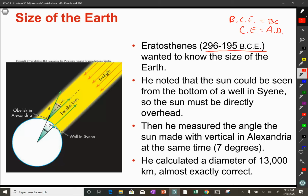So Eratosthenes wanted to know the size of the earth, and he noted that the sun could be seen at the bottom of a well in Syene on a certain day. And if the sun could be seen at the bottom of the well, that meant that the sun had to be directly overhead. And so he got this idea. He has somebody, at the same time that he's measuring this in Alexandria, measure the angle of the shadow of the obelisk in Alexandria. And that angle was measured to be about 7 degrees.